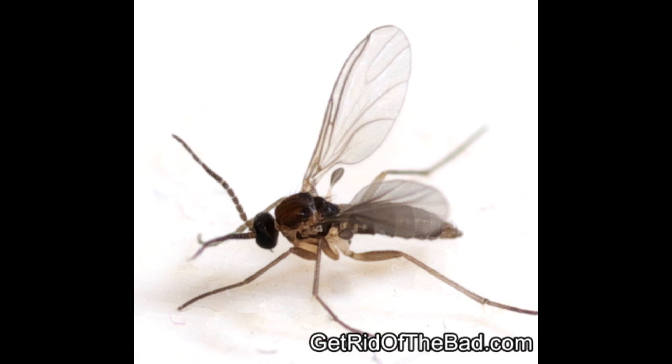And if you want a tip that works really well, you can even buy a citronella candle, because these seem to repel gnats and mosquitoes and other pesky insects pretty well.